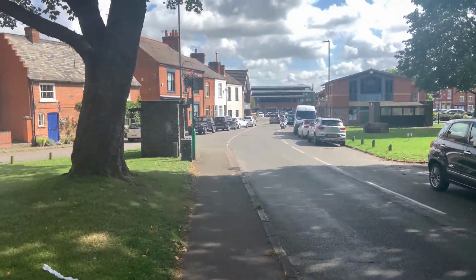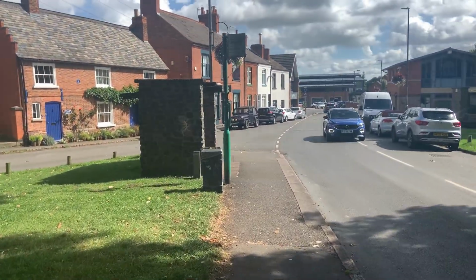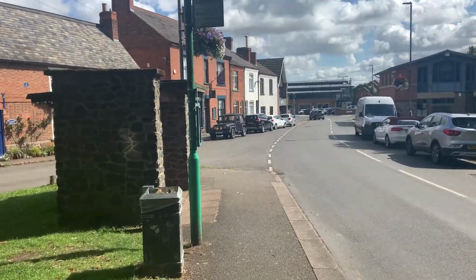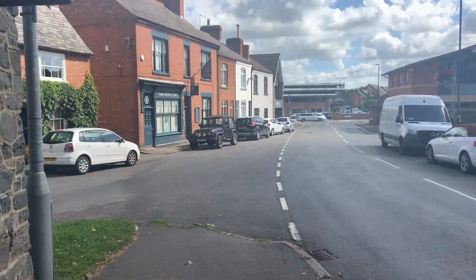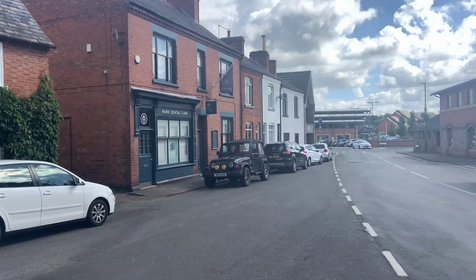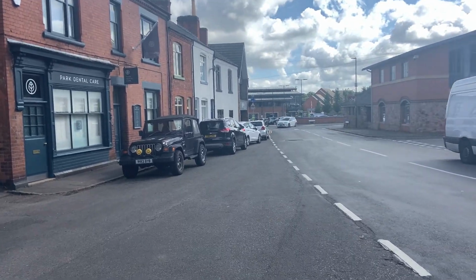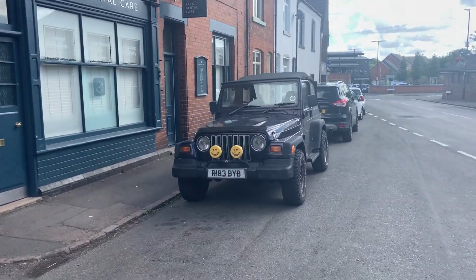Anyway, we're going to go left up here, then across the bridge, and then we're going to pick up a route alongside the River Soar. And that route, which runs south of the village of Sileby, is the route to Cossington. And Cossington is where I started the round, and it's where I'm going to end it.